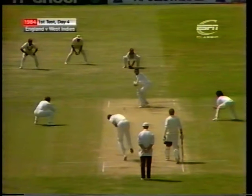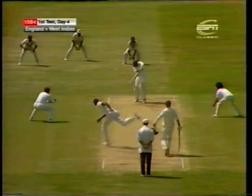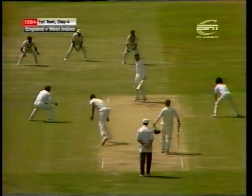Joel Garner getting a lot of bounce here. Really banged that one in. Look at that follow through. And hitting Jeff Miller on the glove.